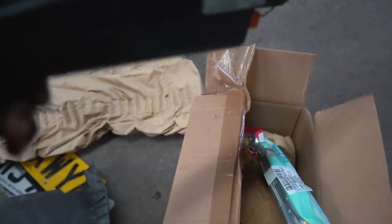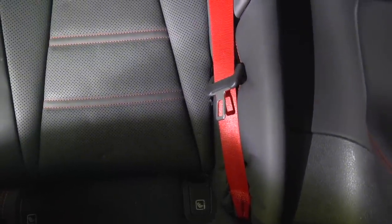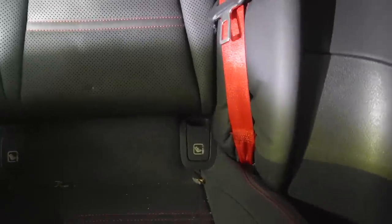But before I can replace that, I need to gut out that rear end. I need to get those seats out so I can fix those seat belts. If you have a look, you can see how jammed up they are. They're really, really tight. So I need to get those out. And to do that, I don't want to cut them because I can repair them. So I'm going to remove the rear seats, and that will give me access to some nuts and bolts underneath right there.